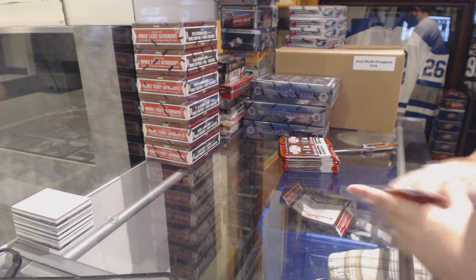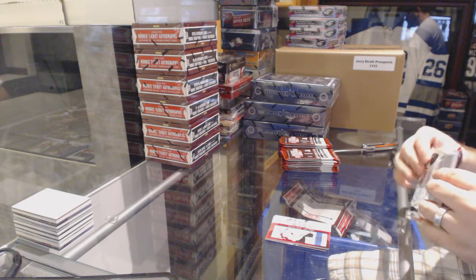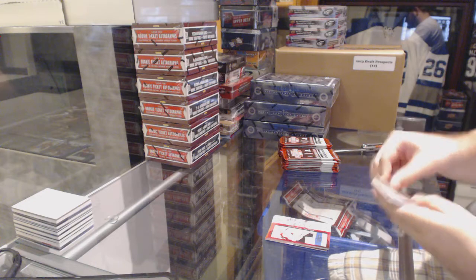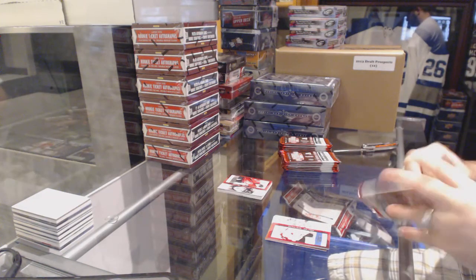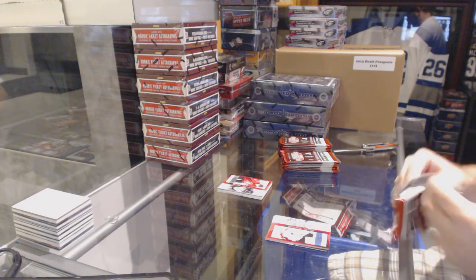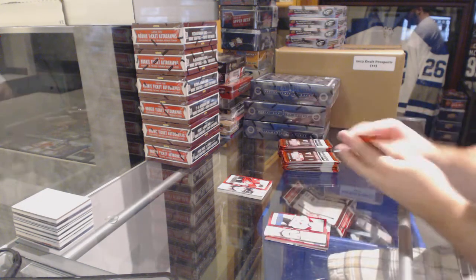All right, I gotta remember where all the autos go and everything. Pretty sure it's a patch. Yeah, it's a patch. Save the patch for the end. Remember, there's a lot of base cards in here, or base packs.